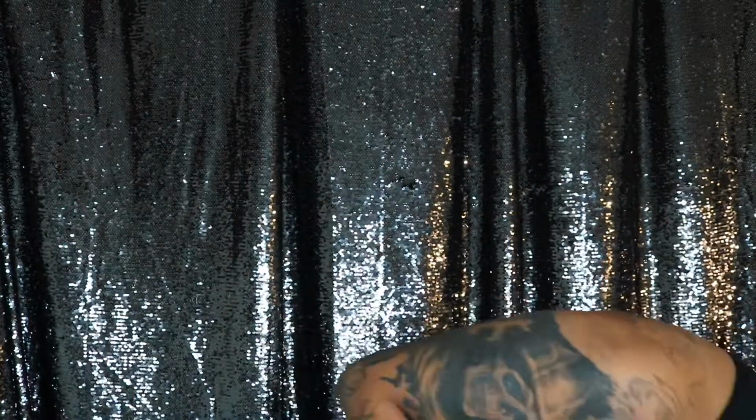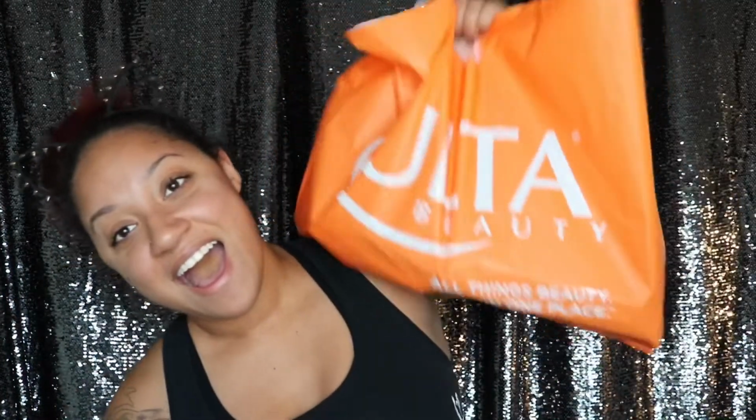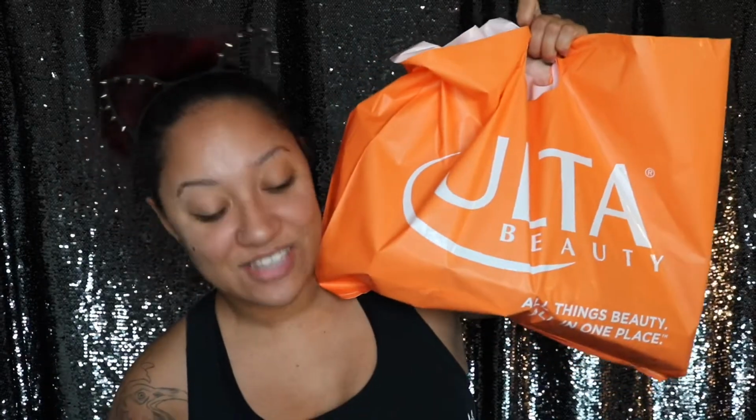But in the meantime, I have done a lot of makeup shopping and have not really tested out anything. So I did an Ulta haul. As you can see, it's pretty heavy. So basically what we're gonna be doing is we're gonna go through my bag, see what I got, do a full face, see if some of these things are cool, see if these things are worth the hype. You know, that good thing.